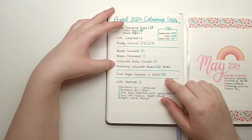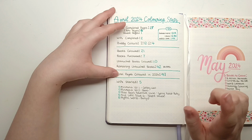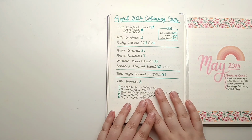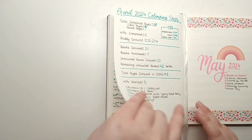So that brings my total pages coloured in 2024 up to 91. And I started 5 whips this month. So we will go straight into my completed pages for the month.